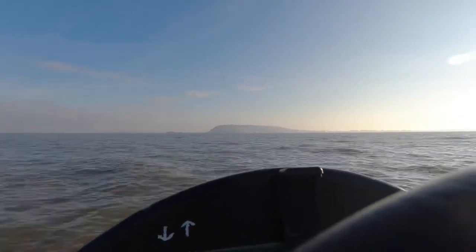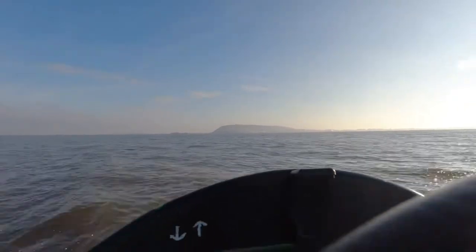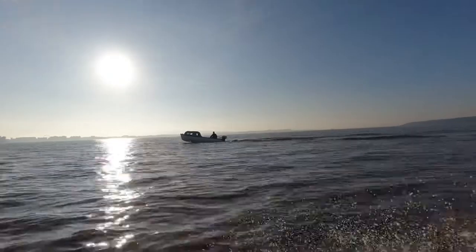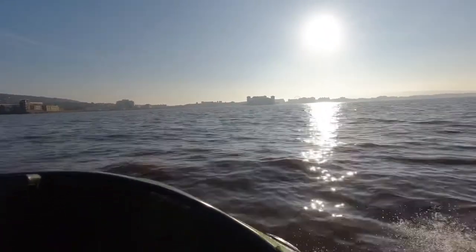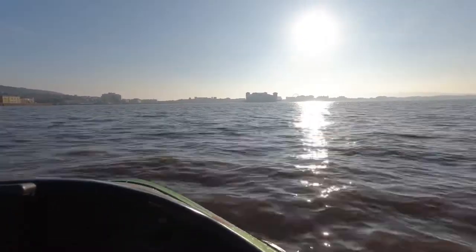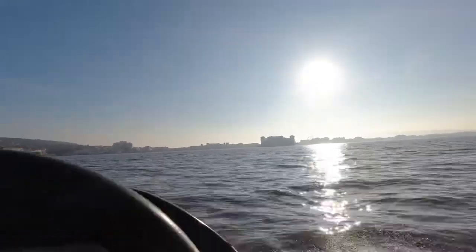So I had a quick look at Breen Down and that, it got a bit choppy, so we've decided we're going to head back to Weston. Absolutely fantastic morning out on the water at Weston Super Mare.